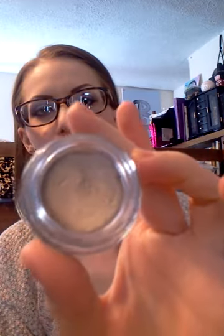And I also got Be a Bombshell eye base in the color Submissive, and I really like this. You can use it by itself, or I like to use it as a base and put a similar shadow on top of it. That works out pretty good. It's really creamy and I like it. I guess I'll swatch my highlighter for you.